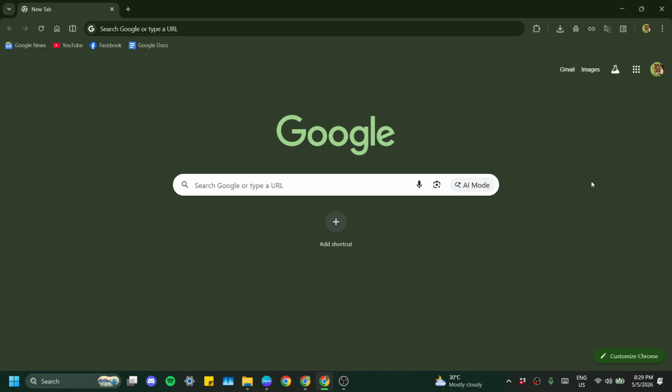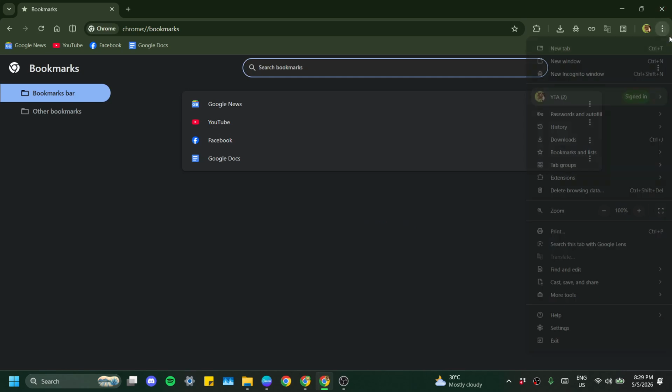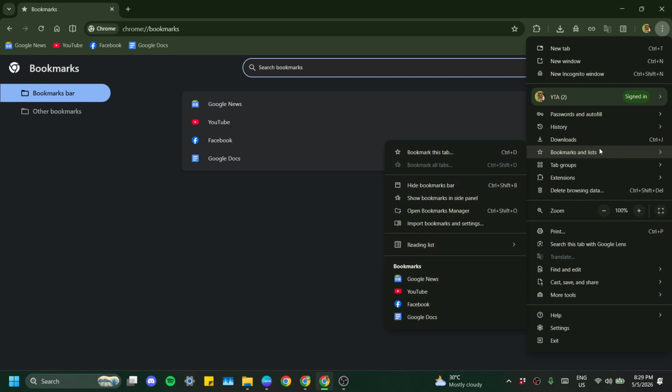First, open Chrome and bring up the Bookmark Manager. The fastest way is to use the keyboard shortcut. Press Ctrl, Shift, and the letter O at the same time. If shortcuts aren't your style, you can also get there through the three-dot menu at the top right of Chrome. Click that, go to Bookmarks, and choose Bookmark Manager. Either method takes you to the same place, and it usually opens in a new tab so you can see everything clearly.